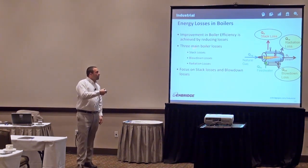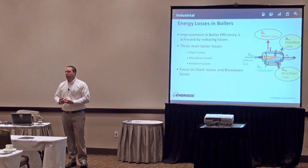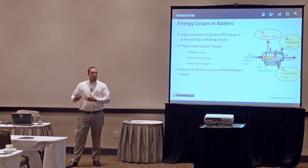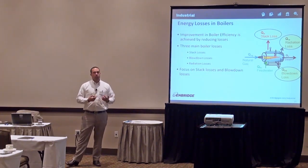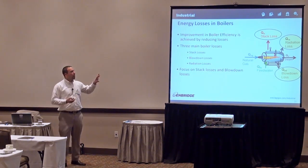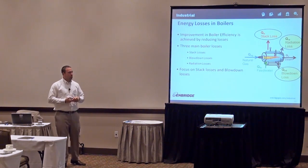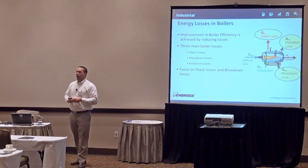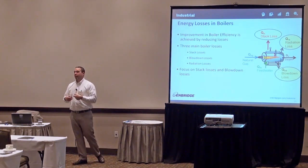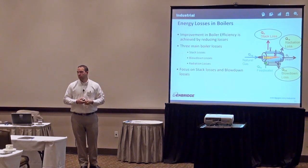And we need to understand those losses in order to actually improve the boiler. We can only make improvements if we're losing energy. If this boiler had no losses, there'd be no energy efficiency opportunities available. So we're going to go through those first 2 losses. We're just going to focus on stack losses and blowdown losses for this workshop. When we understand the losses, then it's quite easy to understand how we're going to achieve savings from reducing those losses. Does that make sense?